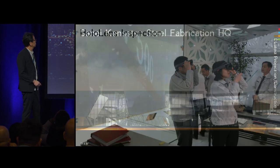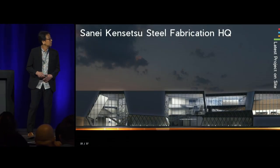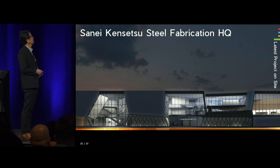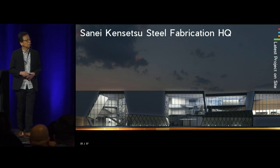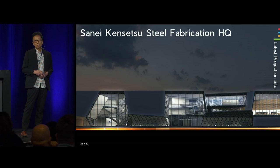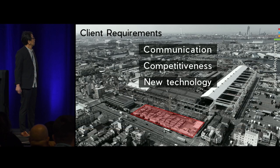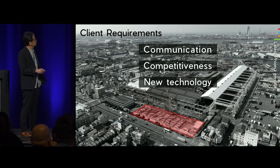Now I can show you our project in Osaka, Sanye Kensetsu Steel Fabrication Headquarters, which is under construction right now. Sanye is one of our vendors, closely working together. This is the site next to their steel fabrication yard, factory.